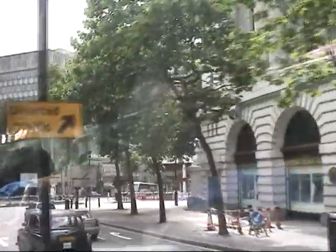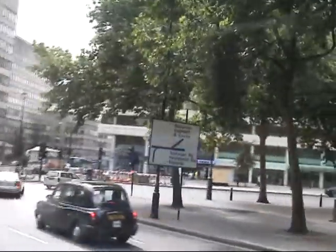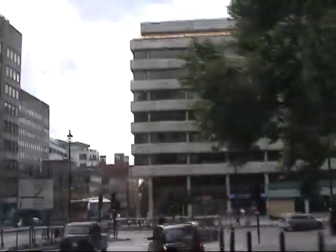Any of you read Harry Potter books? Yes. If you've seen the film of Harry Potter, this building on the right is the Australian High Commission, but in the film they used it for Gringotts Bank, the Wizard's Bank.